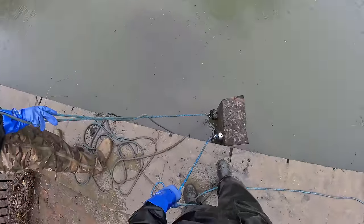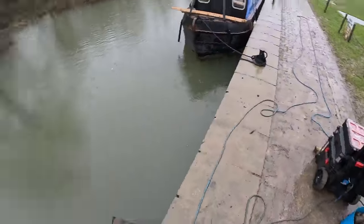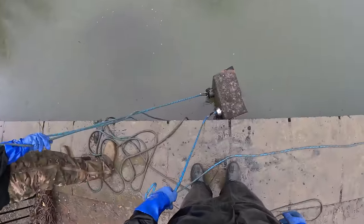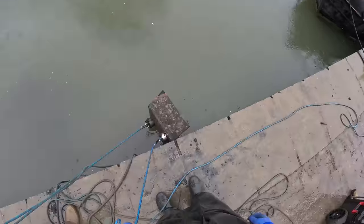Here he comes. At least it ain't far from the scrap. Yeah. But it makes it worthwhile for scrap metal. I'd rather get it out if you've got something heavy in it. Yeah. Know what I mean?